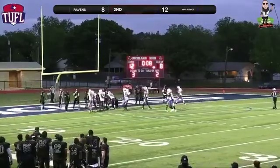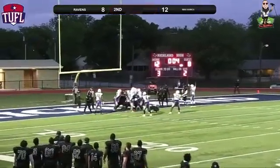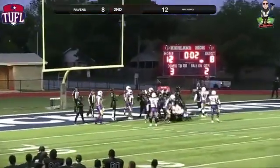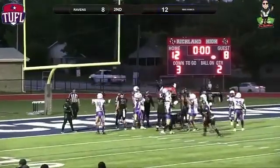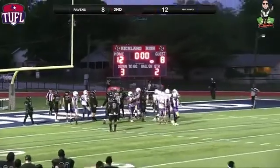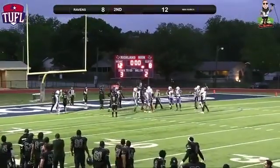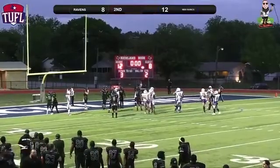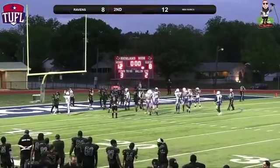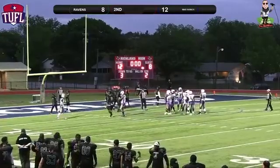12-8. Ravens ball. Whistle blew, QB sneak, and I'm pretty sure he got in. Yes, he did. As the horn sounds, and that's going to be a touchdown with the conversion pending. And the War Rhinos, after scoring 12 unanswered, will go into half, possibly down 16-12. Definitely going to be a touchdown.